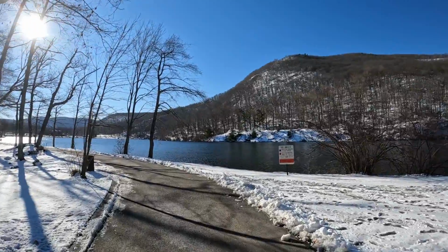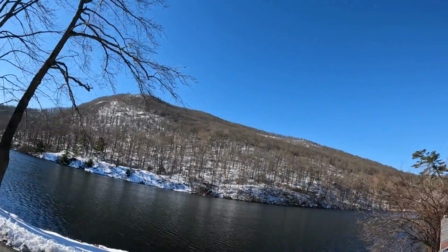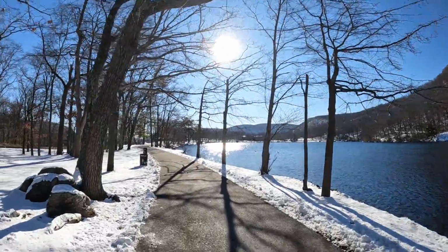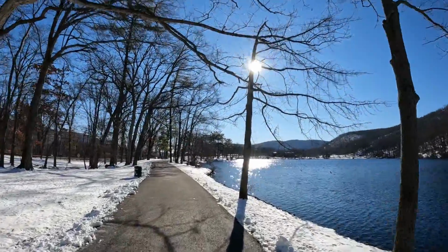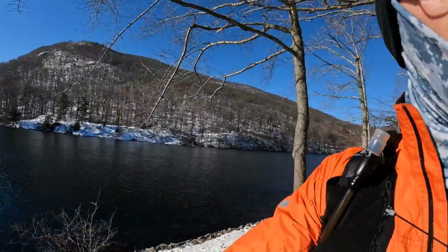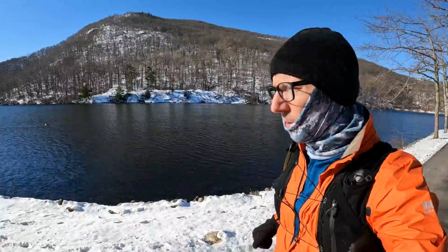But as you can see, it's beautiful, and up there, right up there, this Bear Mountain. This is the mountain, but we won't climb it today. It's actually very steep, so definitely absolutely not runnable. So that will be for another time.